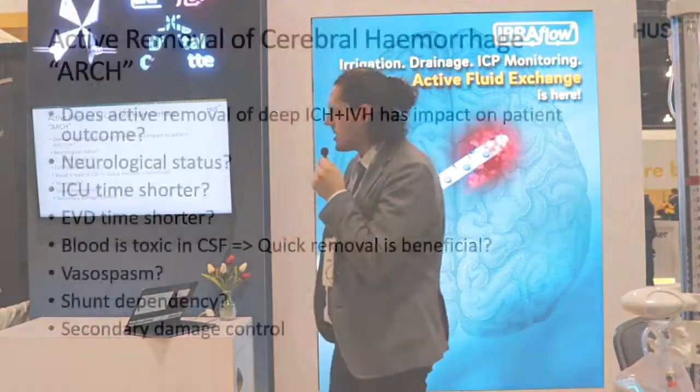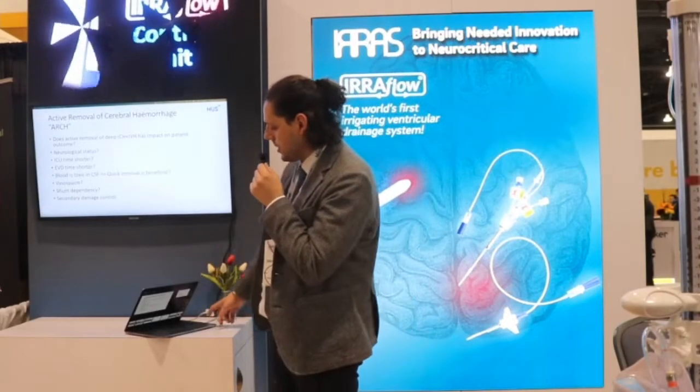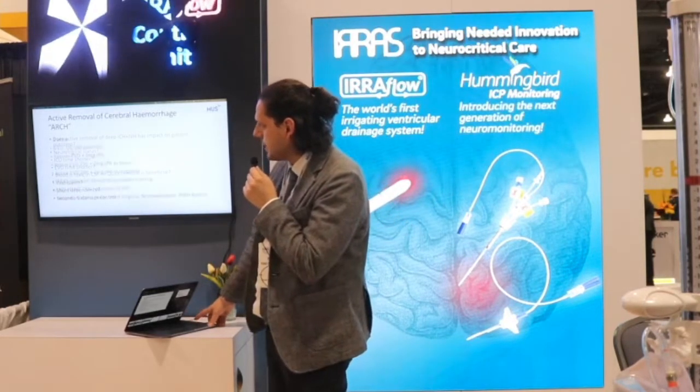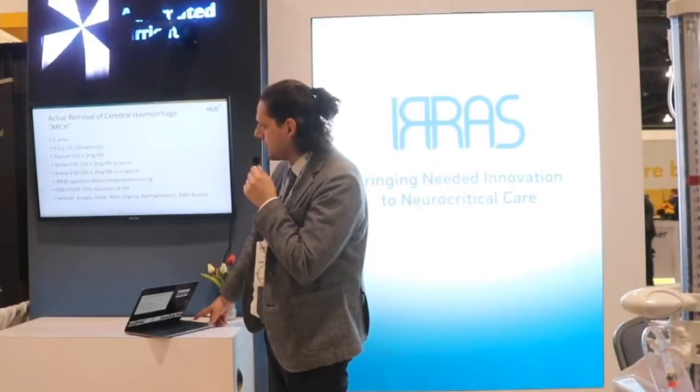We are running now the RCT, active removal of the cerebral hemorrhage. The idea is to see whether, by actively removing the IVH, we can have an impact on neurological status, shunt dependency, and overall secondary damage control. By exchanging the CSF and removing the blood, the hypothesis is that we are able to achieve reduction of secondary injury. The endpoint of the study is reduction of IVH by 75%, and there are famous centers involved in our study.